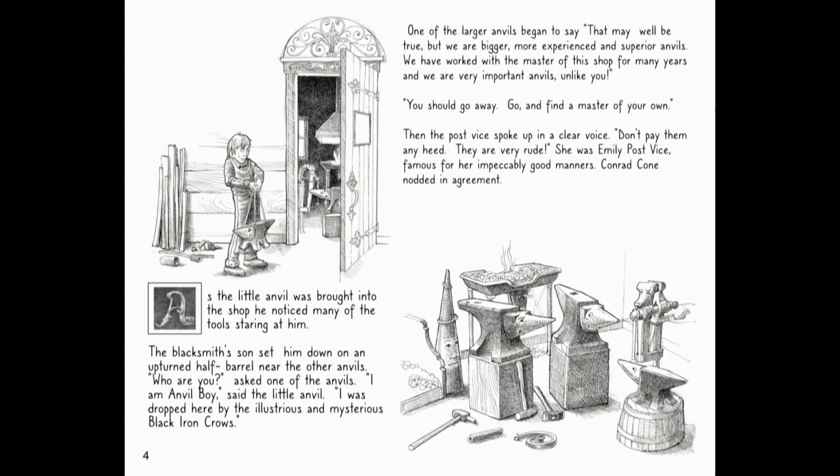One of the larger anvils began to say, "That, well, may be true, but we are bigger, more experienced, and superior anvils. We have worked with the master of this shop for many years, and we are very important anvils, unlike you. You should go away. Go and find a master of your own."